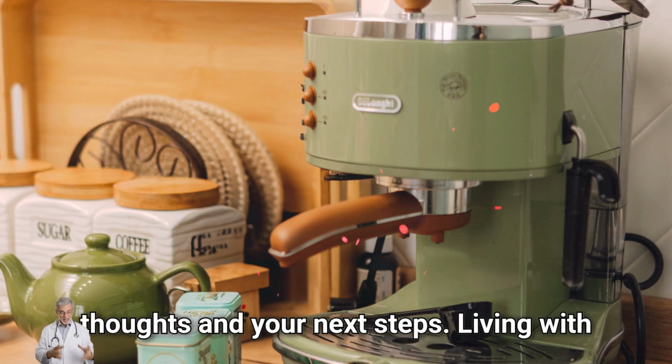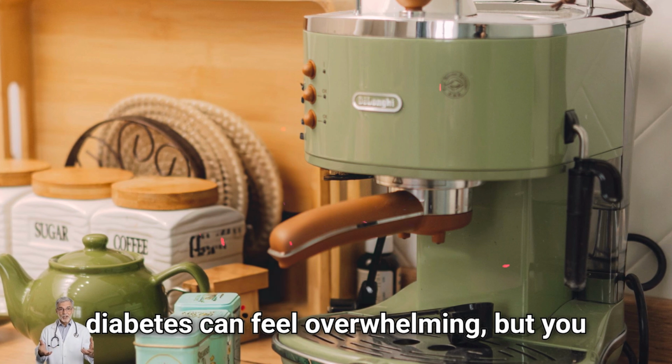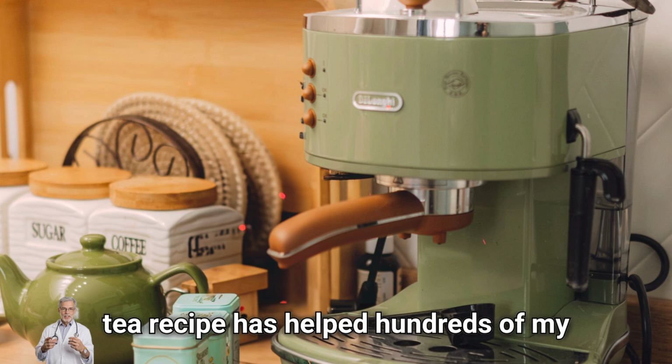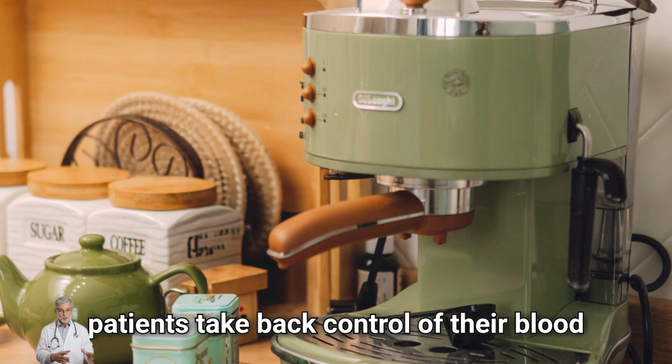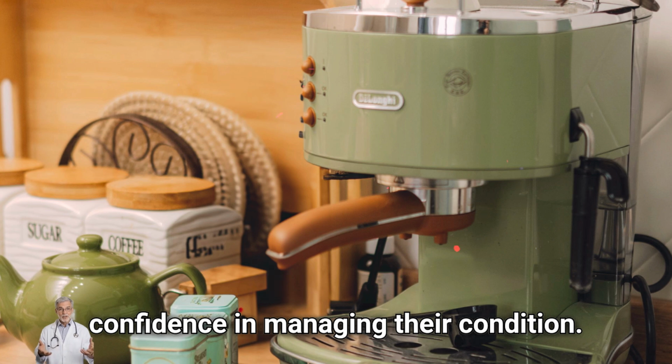Final thoughts and your next steps. Living with diabetes can feel overwhelming, but you don't have to face it alone. This simple tea recipe has helped hundreds of my patients take back control of their blood sugar and, more importantly, their confidence in managing their condition.